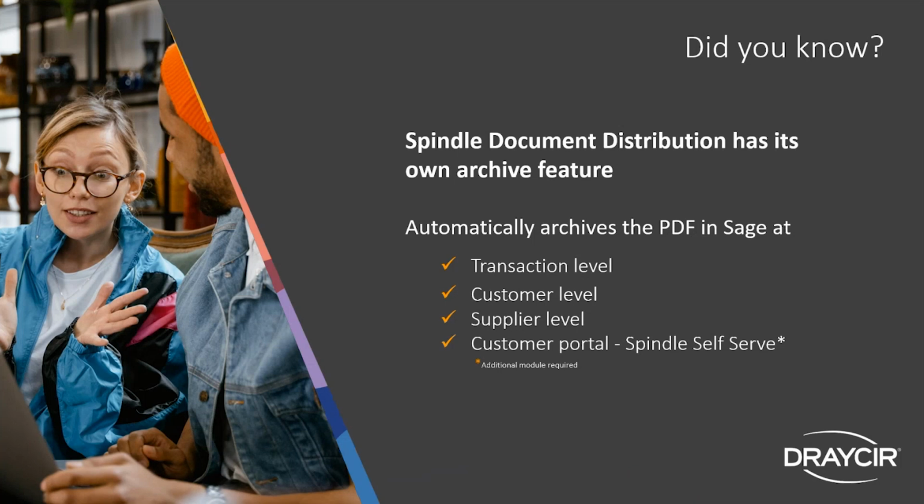operation. That can then be visible against the transaction, the customer, the supplier, and should they be using Spindle self-serve, as I very briefly mentioned at the beginning, that would give you, as a customer, a full list of all of your invoices, your statements, and you've got a copy of those documents there as well.